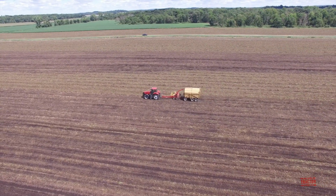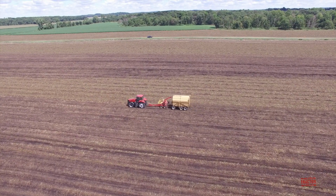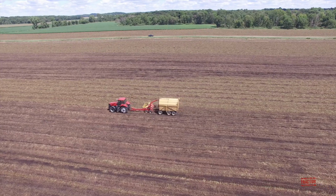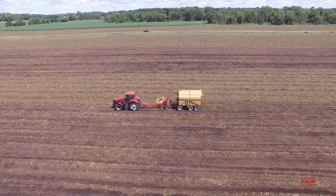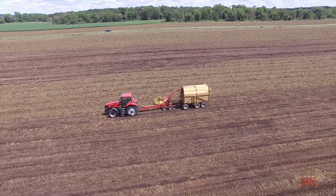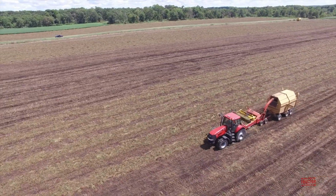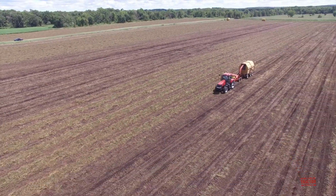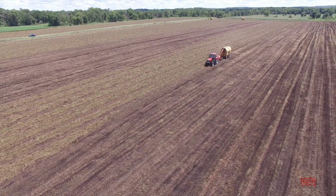The tractor powering the forage harvester is a Case IH 210 CVT MAGNUM. It was offered by Case IH from 2009 through 2013, manufactured at the company's Racine, Wisconsin tractor factory. It's powered by an FPT 6.7 liter 410 cubic inch engine rated at 210 engine horsepower and 180 PTO horsepower.